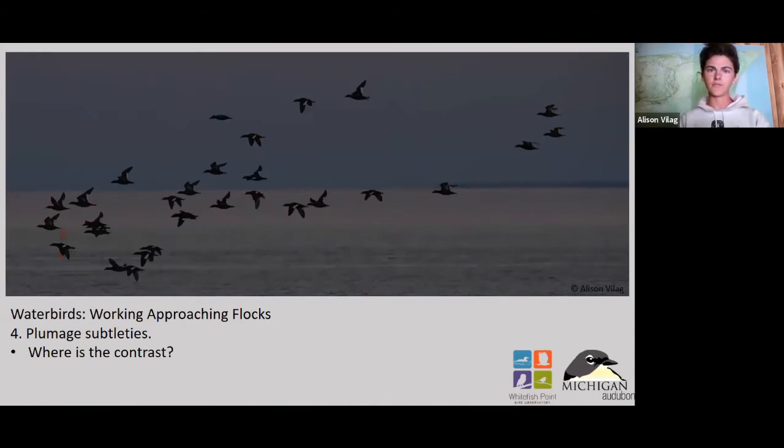So what I try to look for instead is patterns of contrast. Where are the light areas of the bird? Where are the dark areas of the bird? And occasionally you will get a better look where you can get that killer look that's depicted in the field guide. But a lot of the time it really just goes back to looking for contrast and figuring out what that might mean.